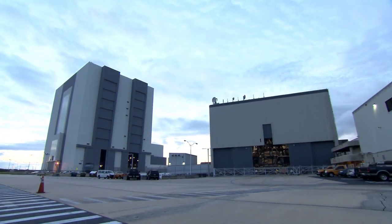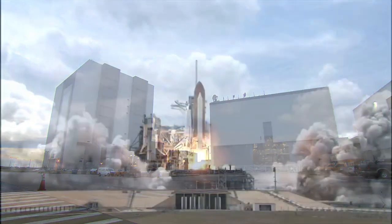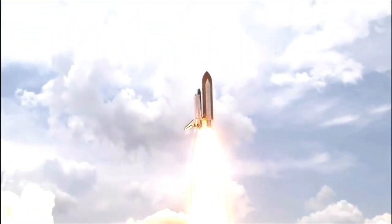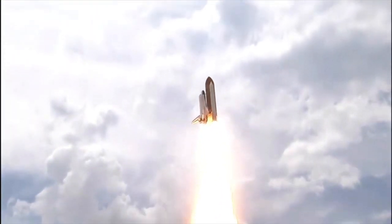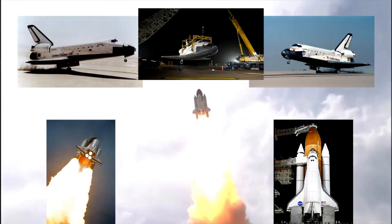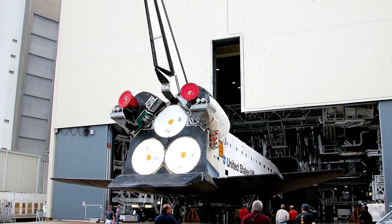It's a place where dreams were born. Space shuttles Atlantis, Columbia, Challenger, Endeavour, and Discovery were all prepared for missions inside of the Orbiter Processing Facility known as OPF-1.